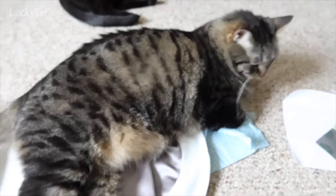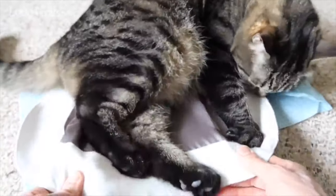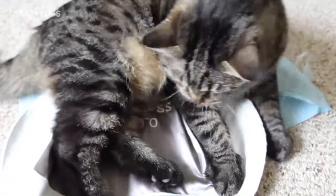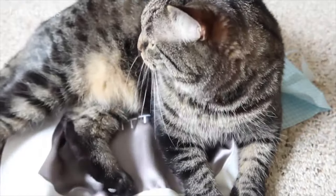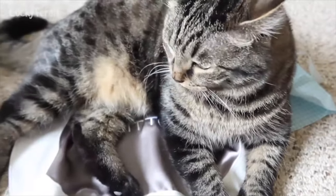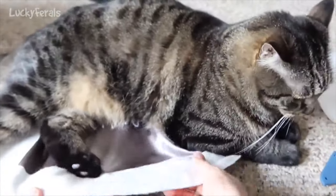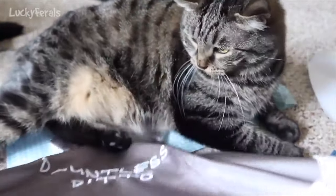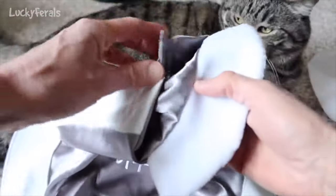Simba, you gotta get up. Get off the cape. Simba, you can't eat it. It's not to eat. Okay, you wanna lay on it? You're just gonna lay on it? Well, let me get up. Come on, Simba, get up so we could look at it. Can I put it on you? You wanna wear it?